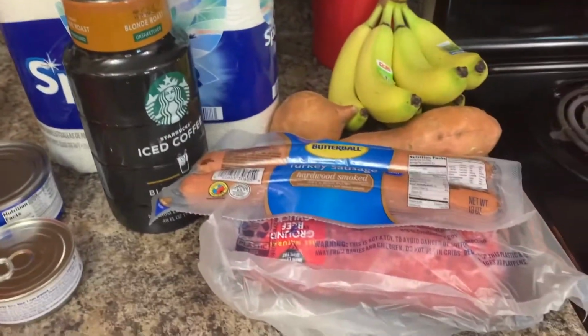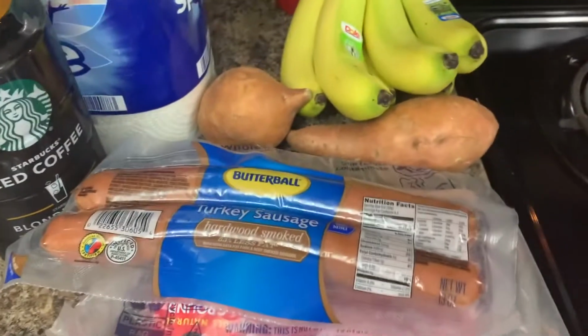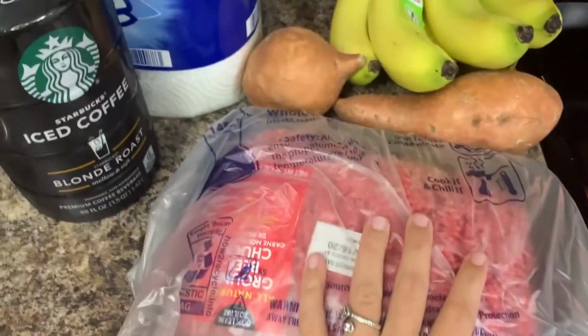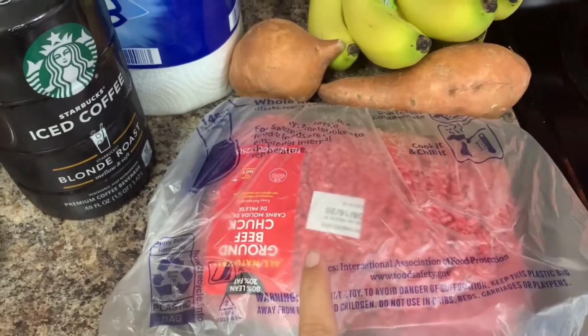Then I hung out with Cash for a little bit, and me and him went to Walmart to pick up some groceries. So I'm gonna show you what I got now. Okay, so here are the things that I got at Walmart. I really didn't get that much because I will be going home this weekend and I'll probably get more groceries next week. But I got some turkey sausage, some hamburger because Cash and I are going to make burgers tomorrow.